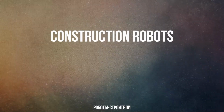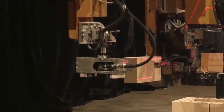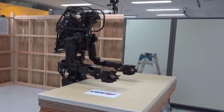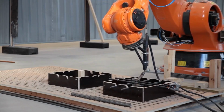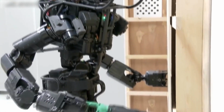Unusual builders. Construction is a dangerous and tough job. But now, instead of people, robots are increasingly doing the work. They don't get tired, they don't make mistakes, and they can build 3 times faster. For example, in Japan they are testing humanoid robots that lay bricks, install beams, and even weld metal. In the US, robots are building modular homes. In China, they're raising entire buildings without a single person on site.